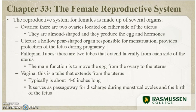The vagina is a tube that is composed of muscle and membranes. It extends from the uterus and is typically about 4 to 6 inches long. Now, the vagina has three main functions as well. It is the organ for female copulation. It's a passageway for discharge during menstruation, and the passageway of a baby from birth.